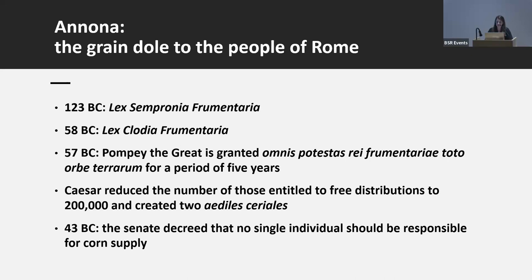It's interesting to note what happened in the year 43 BC, when the Senate issued a special decree that was meant to prevent one single individual from acquiring the power of grain distribution in his sole hands. This was a decree evidently influenced by political concerns towards the concentration of too much power in the hands of one single individual.